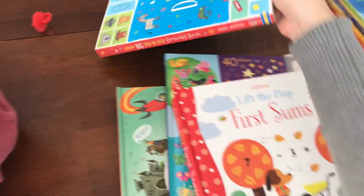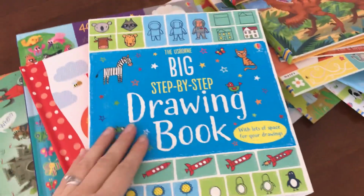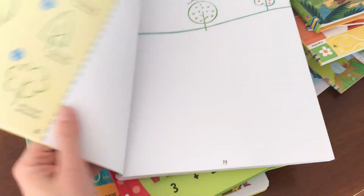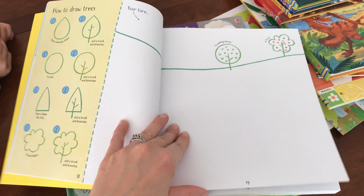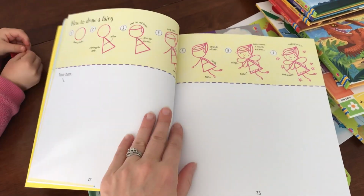And then lastly for this age, I pulled out the Big Step-by-Step Drawing Book. And this one gives simple instructions for how to draw for your budding artist.